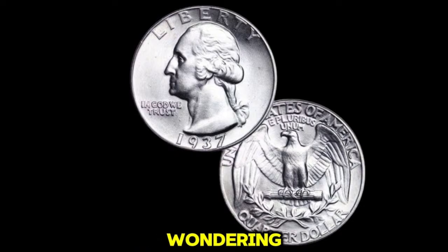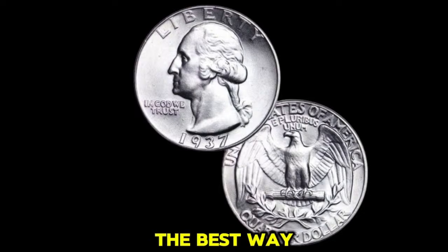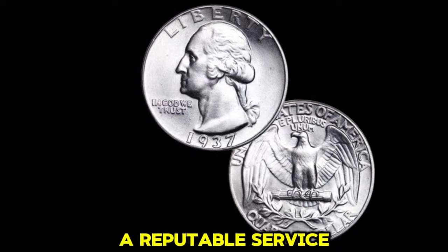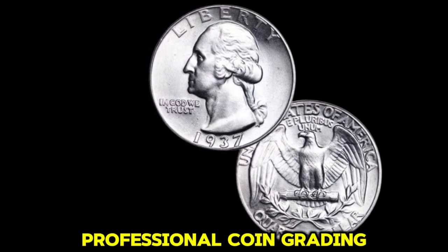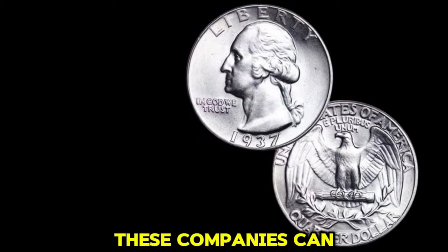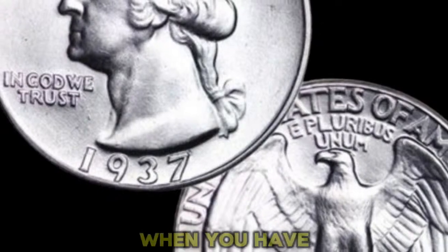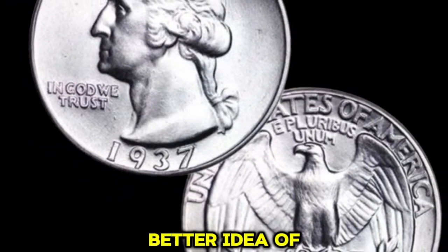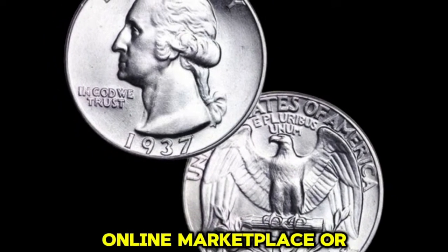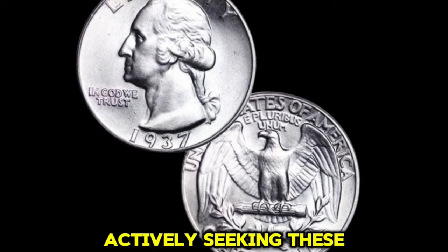So maybe you're wondering, how can I find out what my 1937 Washington quarter is worth? The best way to start is by consulting with a professional coin dealer or getting the coin graded by a reputable service like the PCGS, Professional Coin Grading Service, or NGC, Numismatic Guarantee Corporation. These companies can give your coin an official grade, which will help you determine its market value. When you have an official grade, you'll have a better idea of what your coin might fetch on the open market. For selling, you could go to an auction, online marketplace, or even a coin show, where you're likely to find collectors actively seeking these coins.